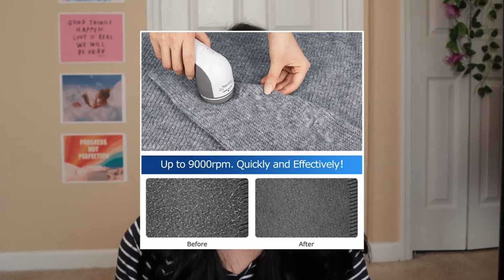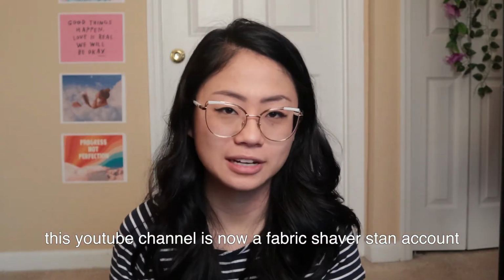If you don't know what a fabric shaver is, basically it's this electronic device, and it has blades that spin, and you can use it to get little lint balls off of your clothes. I think it was only like $10-15 if that's something that you want to invest in. I got mine because I was selling a lot of clothes at the time, and I found that it came in very handy because it can make a piece of clothing look almost brand new. It's crazy. It works better for certain types of fabrics than others, but overall, highly recommend getting a fabric shaver.